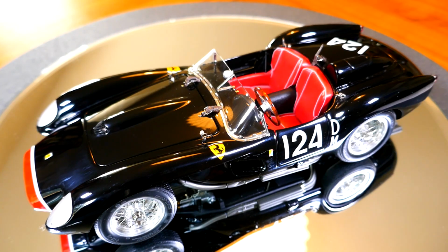Today we're taking a look at a model of the Ferrari 250 Testa Rossa made by CMC Models. This is really a truly fantastic model, and of course I'll get into the details of it once I just talk about the history of the car and, well, my history with it.